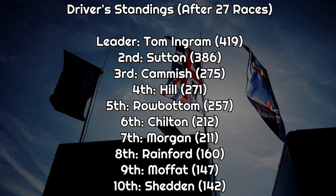But with them two being where they are, it basically puts them the only guys that can win the championship. Camish is firmly out of it, as is Hill, Rowbottom, Chilton, everybody else behind. However, that doesn't stop the drivers from actually competing for the place.